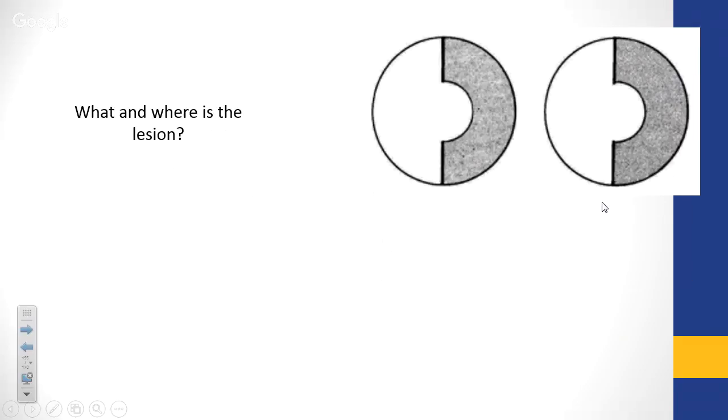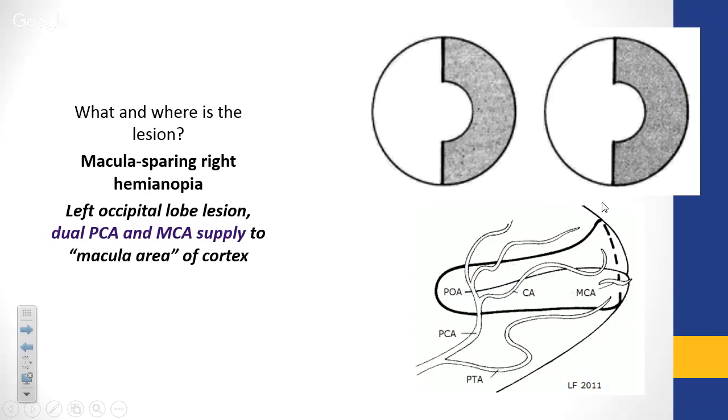Okay. What about this? Macular sparing. Yeah, it's the lesion at the occipital lobe. Which side? Left. Good. So it's a right macular sparing hemianopia. So this is a left occipital lobe lesion. And the reason why you get macular sparing is because you've got dual supply of the macular area of the cortex from PCA and MCA. So if you have a PCA stroke, the MCA is still supplied.